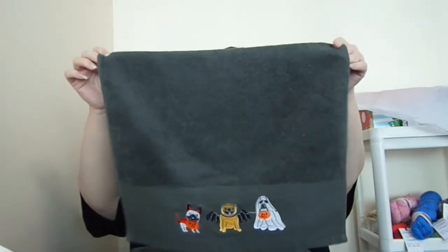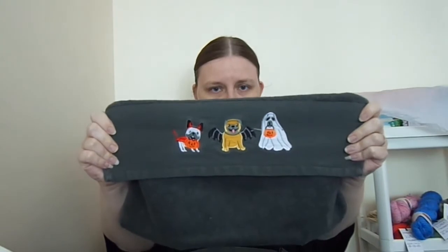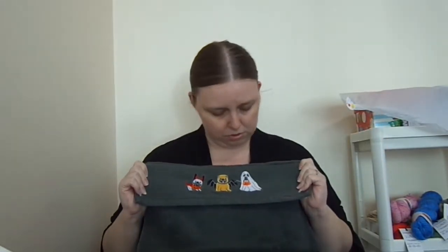So first thing I got was a 2-pack of hand towels, and I've already taken them out of their packaging and washed them because I was testing out my new washing machine. But this is what they look like. They are great. I've got it folded in half at the moment, but they've got the cutest little embroidered Halloween dogs on the front. Look at that. Aren't they adorable? When I saw this, I had to get them.